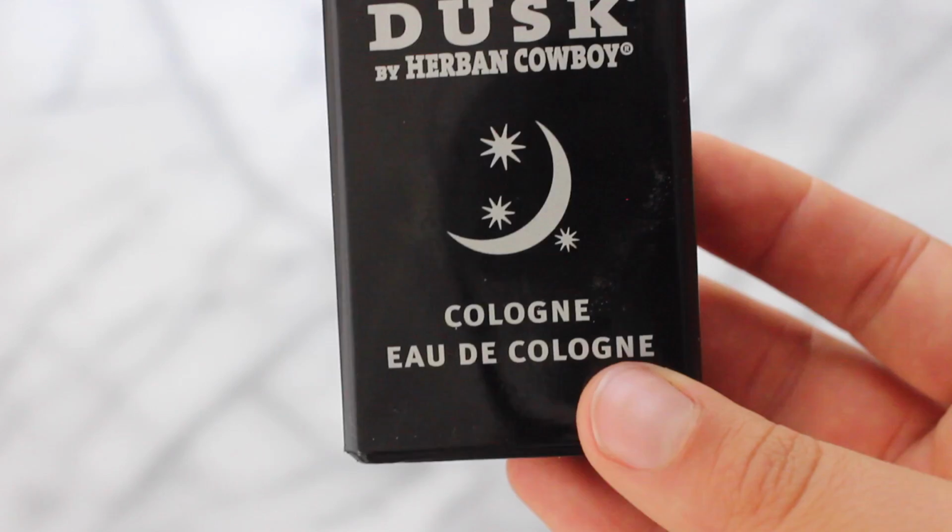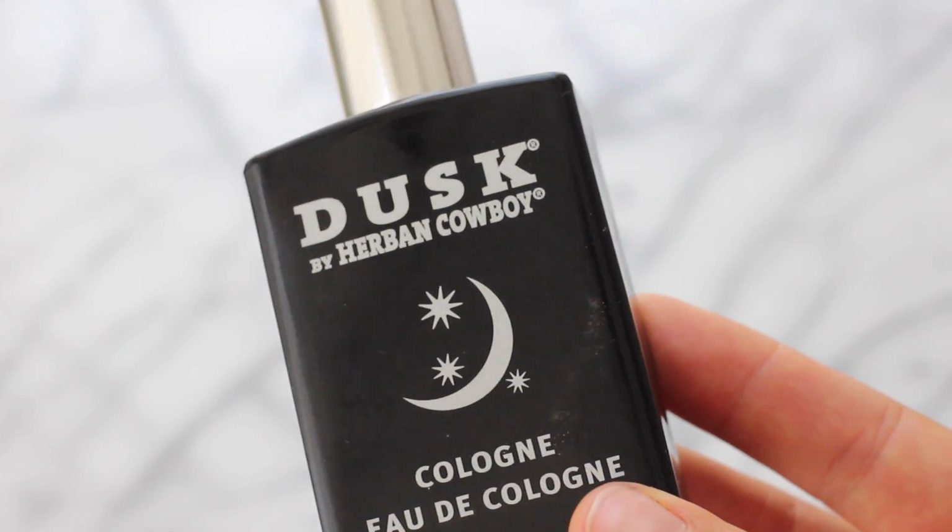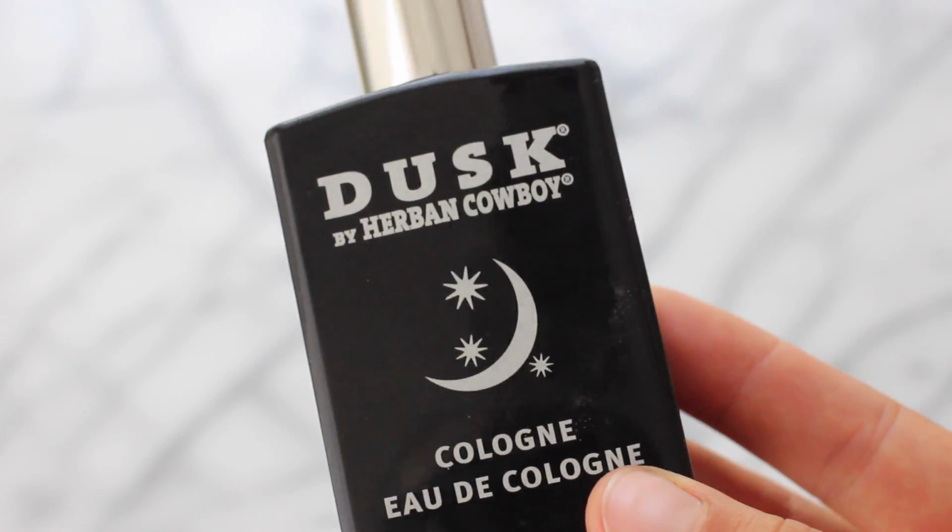So they did have one. Awesome. And we bought it, and well, I bought it. It's this one. It's called Dusk, and the brand is Urban Cowboy. It's an eau de cologne. I don't really know anything about this brand, so I can't say if it's 100% natural or anything. Nonetheless, this cologne smells amazing. And I was like, dude, this is the best smelling cologne that I've ever smelled.